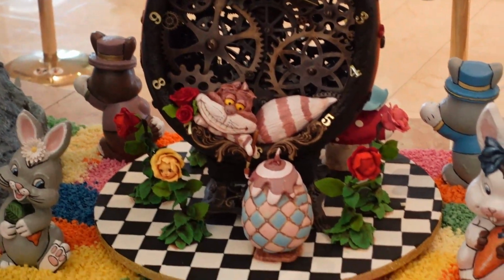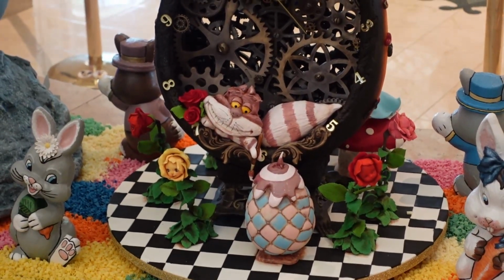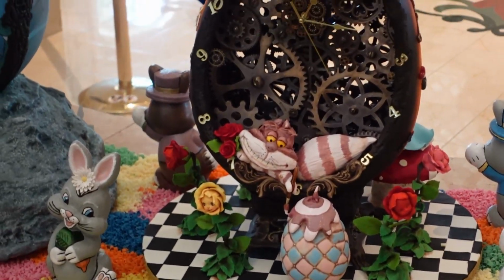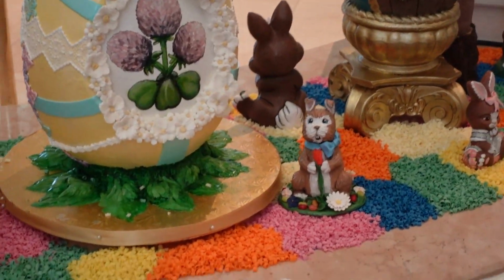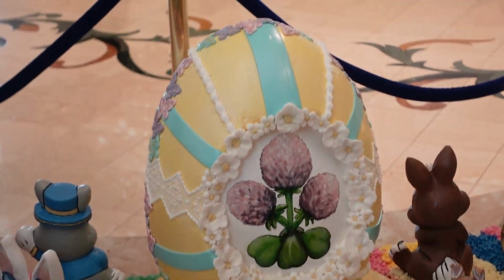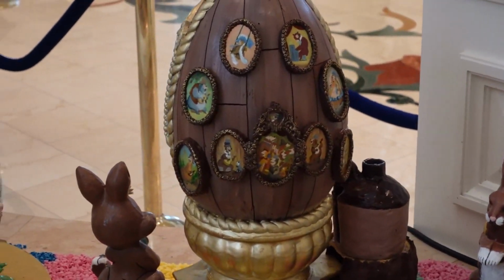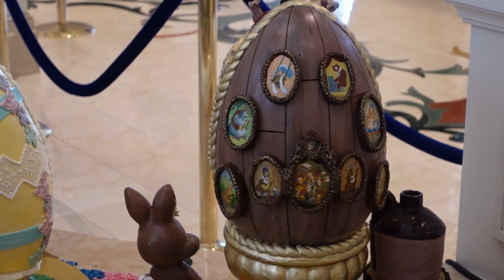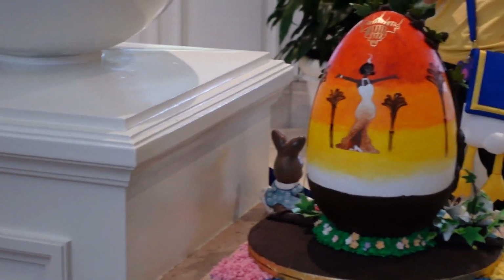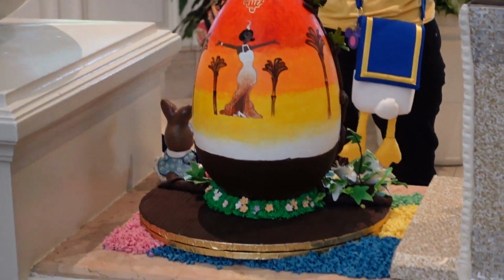This is the back of the center Alice in Wonderland one, because there's a Cheshire Cat. Look at all the gears. You can literally look right through it. And there's a clock on this side, too. And here we have our Bambi one. And some more poster representations of Country Bears. And then, actually, I just realized this. The Tiana, that's her vision of the egg.